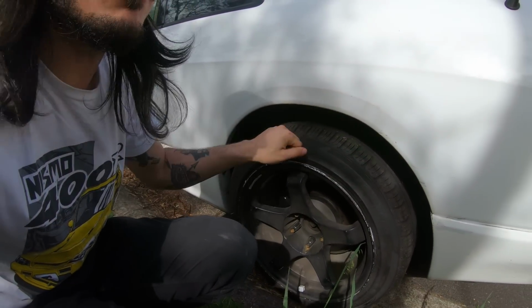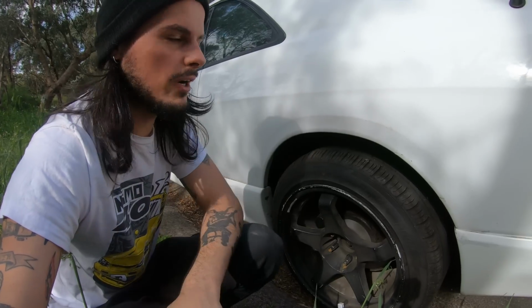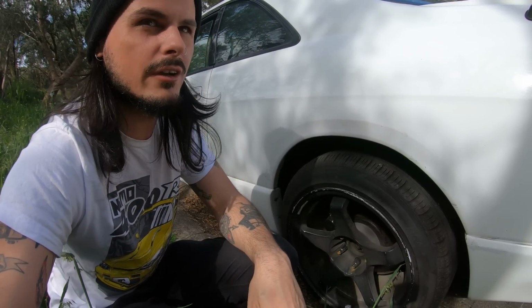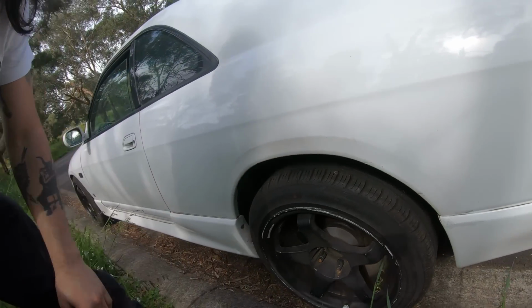Oh man, this R33. Rock out of here. Stock suspension, it sucks. When we chuck my coilovers back in, the lowest point I'm going to have in my car is 100 mil, so it's not too low, but just above legal height as well. This is extremely ugly, man.